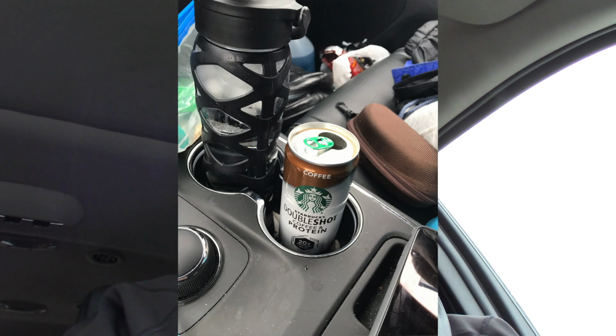Starbucks Doubleshot coffee with protein. 20 grams of protein, that I like. Coffee, that I like. 20 grams of sugar, not so much.